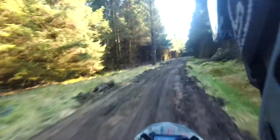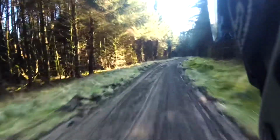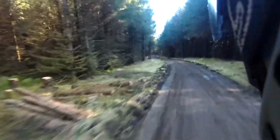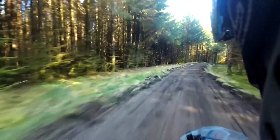It's really muddy now. I see why he says slow, muddy section. He's not wrong. But, you know, if I can do it, anyone can do it. Oh boy, she's slick there. I'd rather go slow. Second or third gear. Very, very muddy.